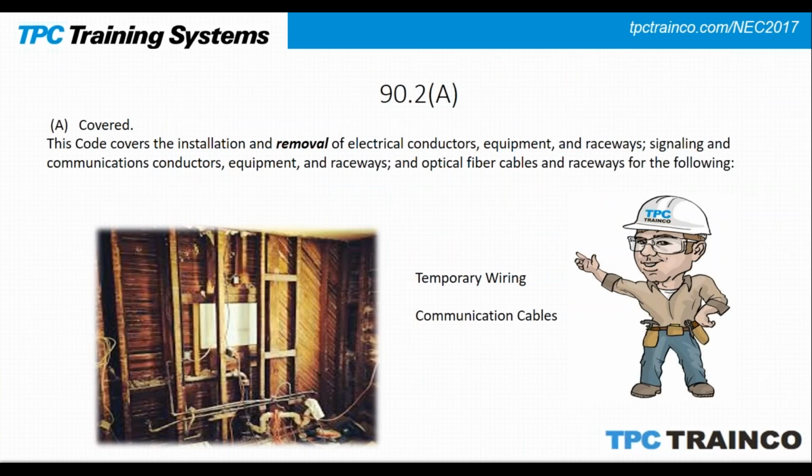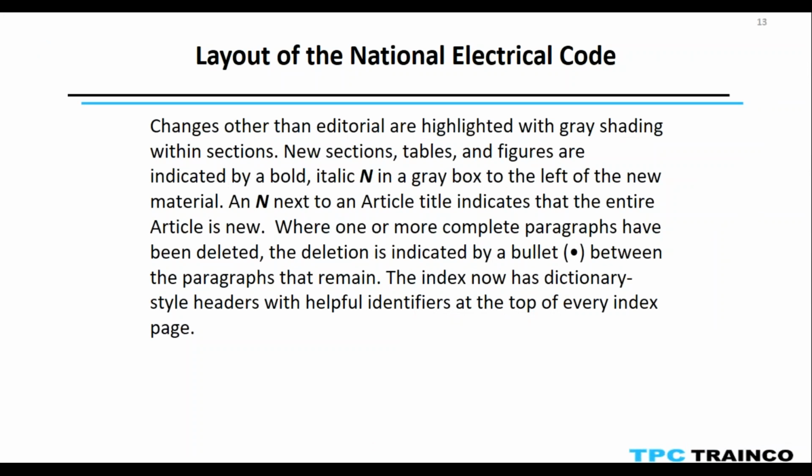So there has been a change a little bit in Article 90 on how we are going to identify the changes that the code making panels have put into the code. If you're an experienced code user, you would know that historically we had written material highlighted with gray. We would have a vertical line down the side of new articles or even new tables. Well, the vertical line has gone away, and we're going to now see an italic N, and it's going to be to the left of the new material, and you will see that as I go through this presentation.